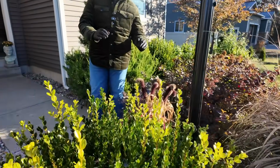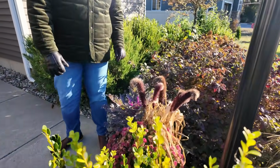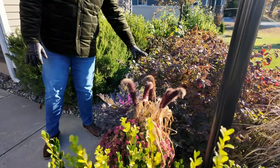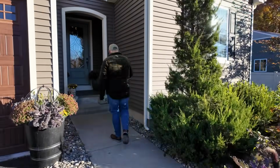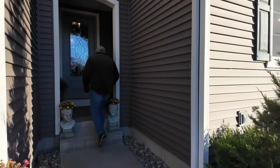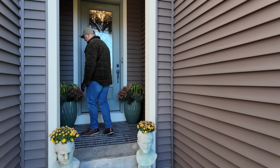In here is just a little repeat. The mums have kind of gone over, but the millet is still looking cute. Blue kazoo spirea. Did you want to come up here, Christopher, and look at the door? Yeah, let's take a look at that really quick. It's a little dark in here. The light is clearly changing.